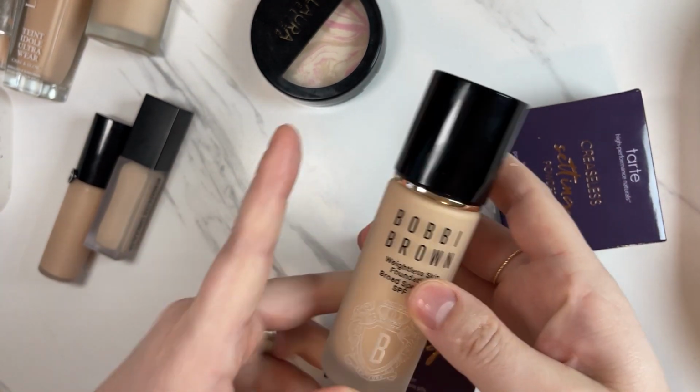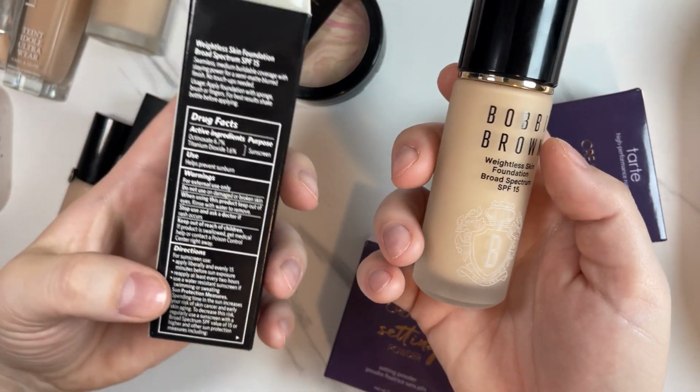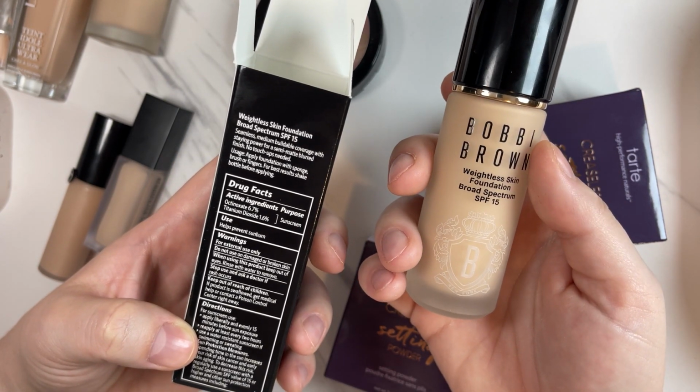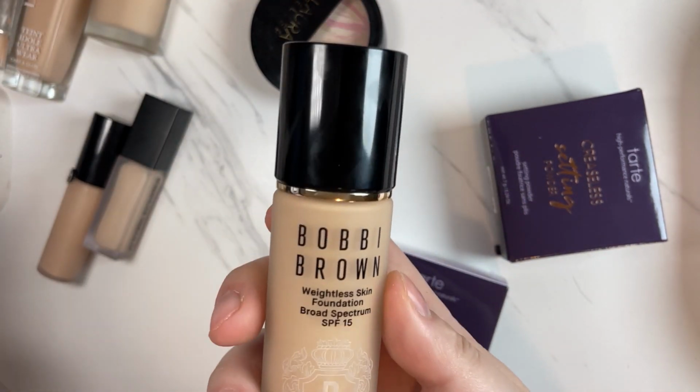So that's why I have my other foundations as well, to keep me occupied if this one doesn't work. This is supposed to be a seamless, medium buildable coverage with staying power for a semi-matte blurred finish. No touch-ups needed. Absolutely love that. So I'm excited about this.